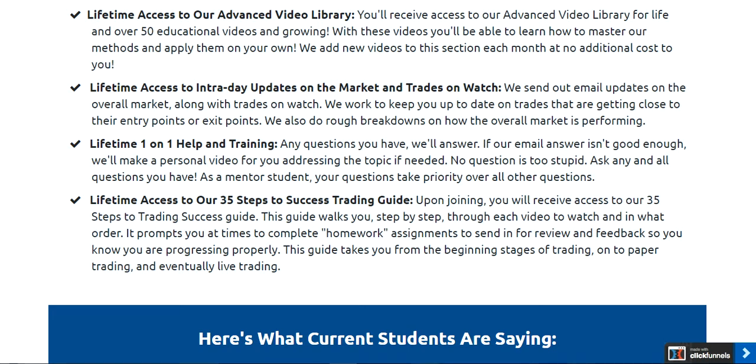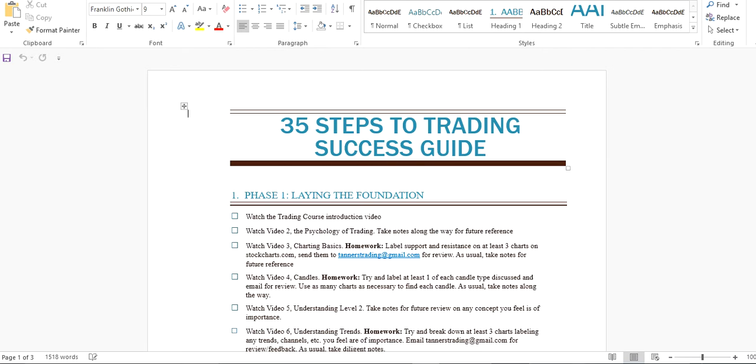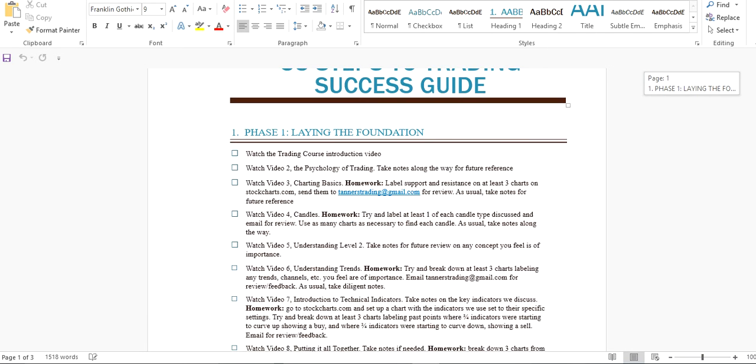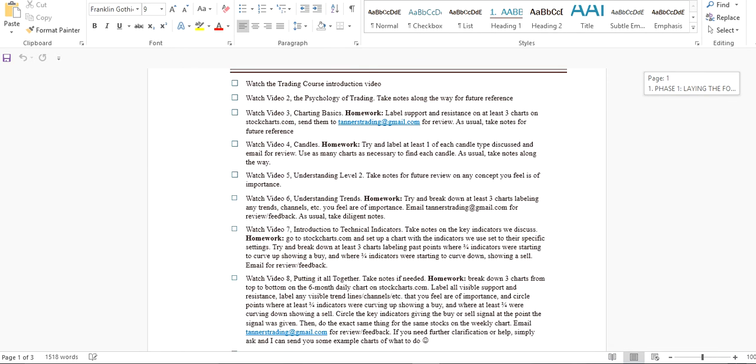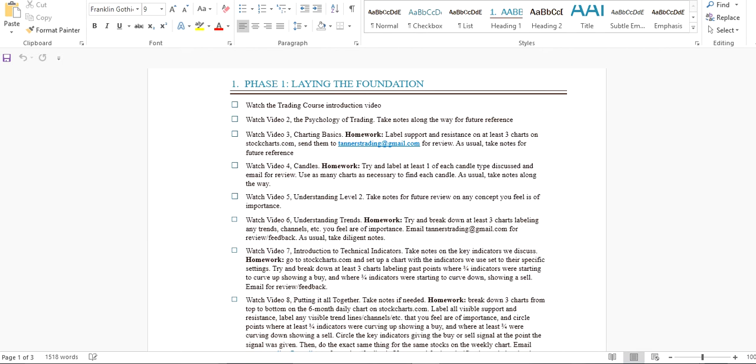And I went ahead and pulled it up here. As you can see, it's just a basic guide. It's called the 35 Steps to Trading Success Guide. It consists of 4 phases. Phase 1 is laying the foundation. You can see in this phase is the trading course. That Learn to Trade Like a Pro course I talked about is covered in here.